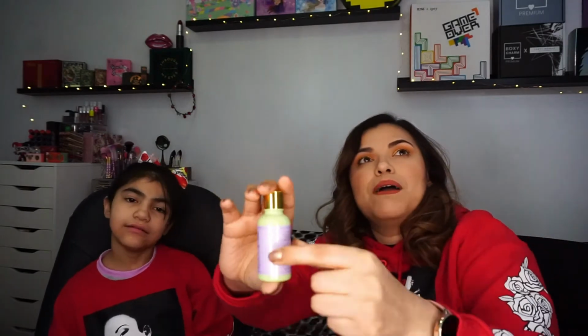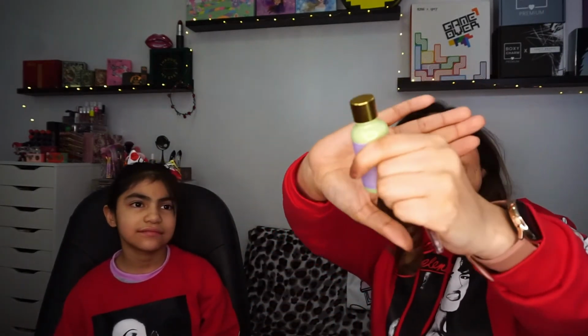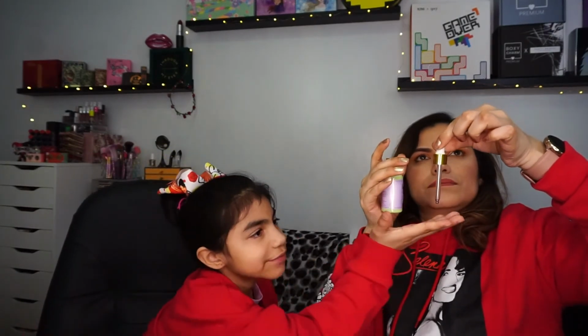So here is what it looks like. Super cute packaging. And it comes with a dropper. I think I'm just gonna have to do it back here because it's focusing on both of us. And it comes with a cute dropper to try it out, which has my fingerprints all over it, but it looks kind of bent. Here we go. That's what it looks like. So that's pretty cool. I like that. What did you get?